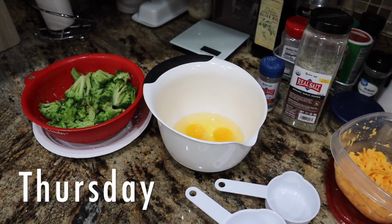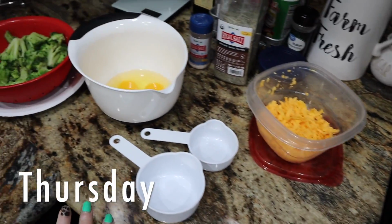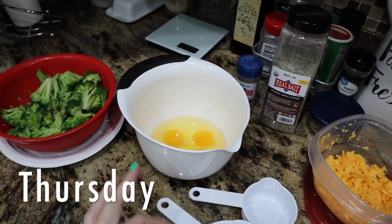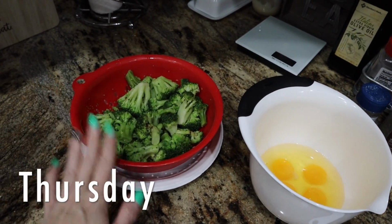Thursday's breakfast, I'm going to be making some broccoli egg cheddar cups. And you can do a variation of this. You can do like spinach and feta. You can do all kinds of different combos. I'm going to be doing a cup of chopped broccoli.